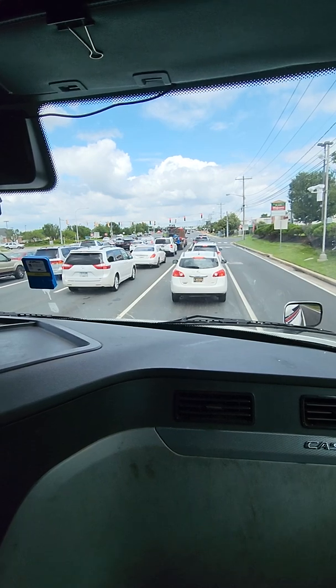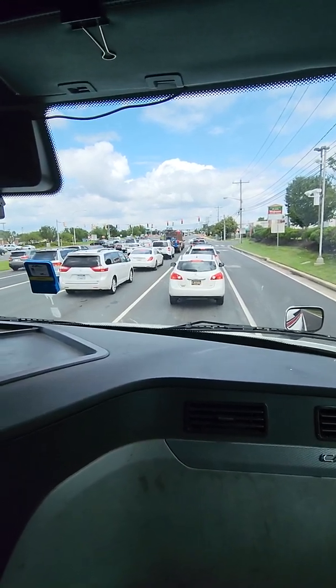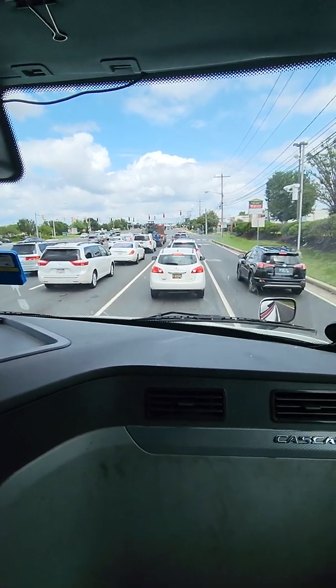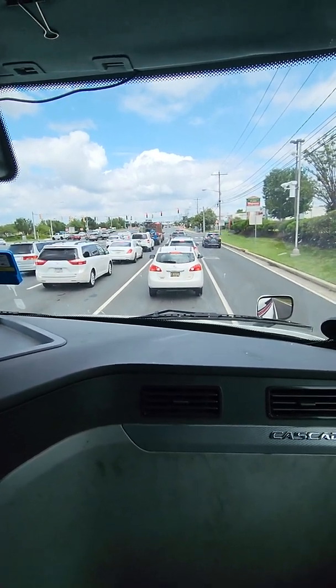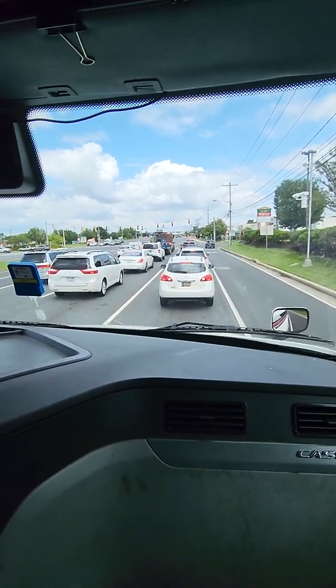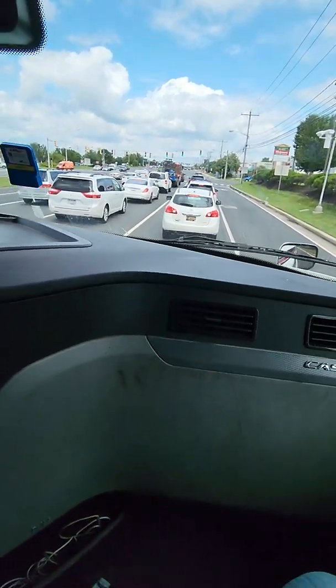What I want you to do is make a right into the shopping center where it has the S turns. Eden Square again? Yep. Alright. I want to show them how to take the S turns and what mirrors to use. It's a perfect little demonstration.